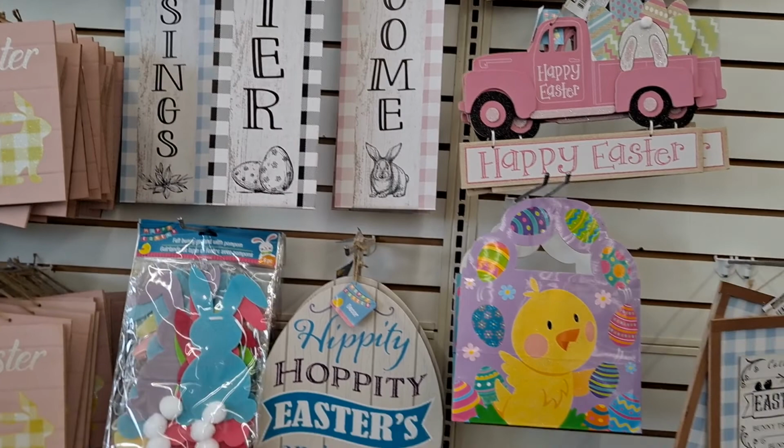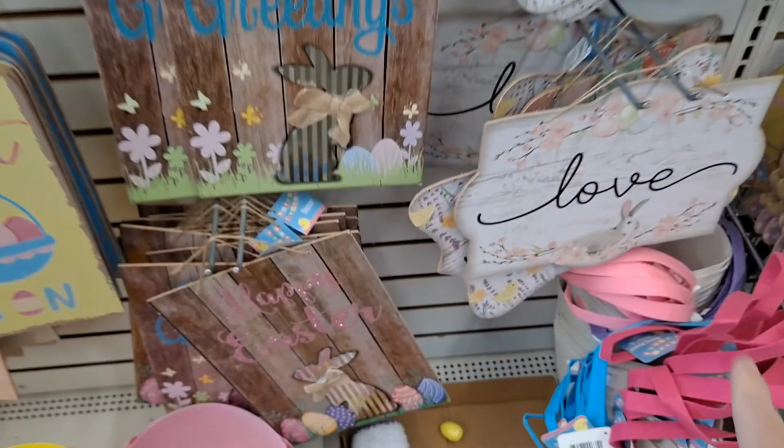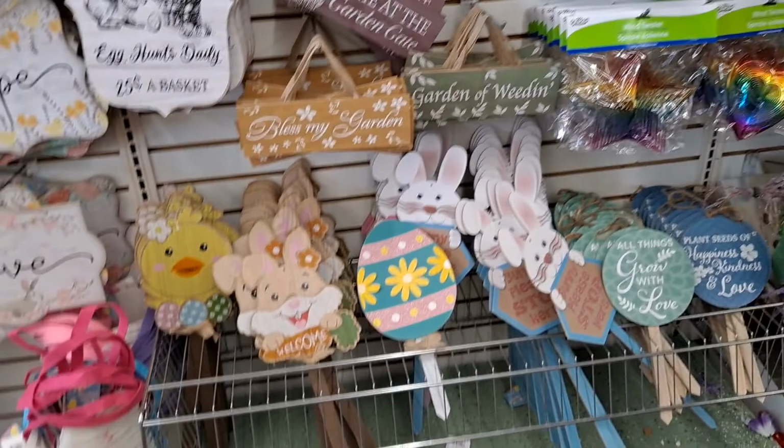See, I don't know why this is not my favorite. Maybe it's because it's not. Oh my gosh, look at this. Oh, with that metal. And look at this one. Happy Easter. I love it. I do have these, the whole set, Faith, Hope, and Love. Oh, wow. Okay. All right. Have to. I've got great hope of finding some of the things I've been looking for.